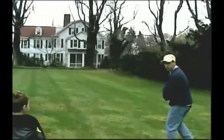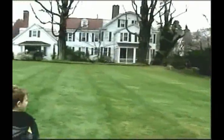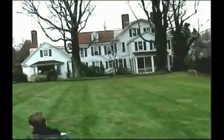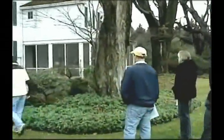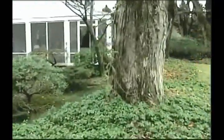I'm just going to walk over, take a quick peek at the St. Francis garden, and then head towards the barns. This is the St. Francis garden here to my right. Small little garden outside of the screened-in porch.